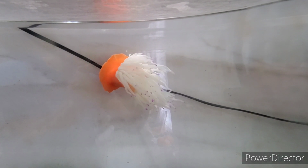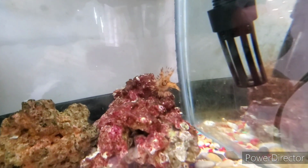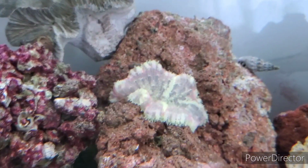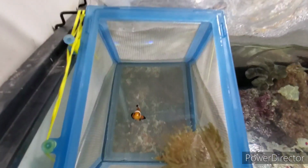And there's my anemone. This anemone actually moved a lot, as most of them do, but this one moved a lot more. That carpet anemone pretty much stayed in one place for most of the time.